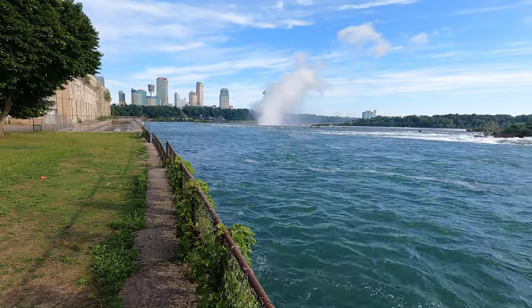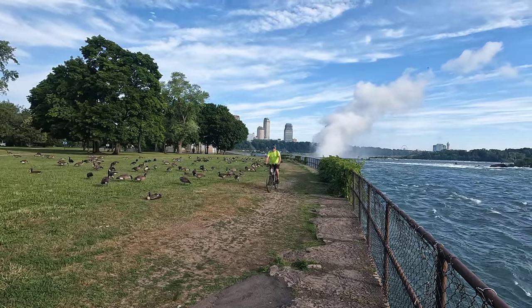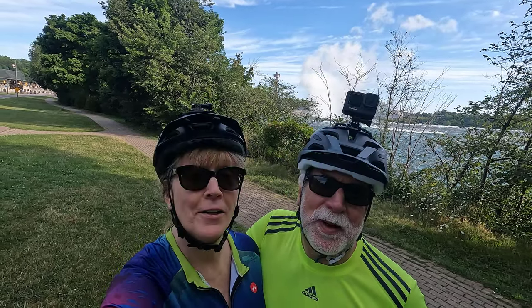There's the Horseshoe Falls. Okay, here we are just on top of the Horseshoe Falls, I guess we'd call it.